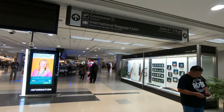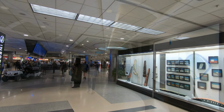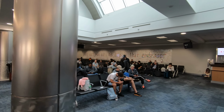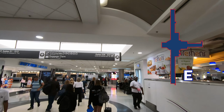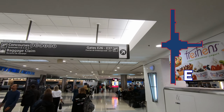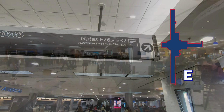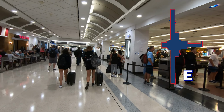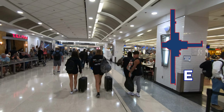Concourse E is the airport's older international concourse, but today it's used for a combination of domestic and international flights for Delta and for non-SkyTeam airlines. Unlike A through D, Concourse E has 3 departure halls, arranged like a 3-pronged Tetris piece. This concourse features one of the largest food courts at the airport, and it's a nice place to go if you're with a group and want lots of choices but you still want to sit together.